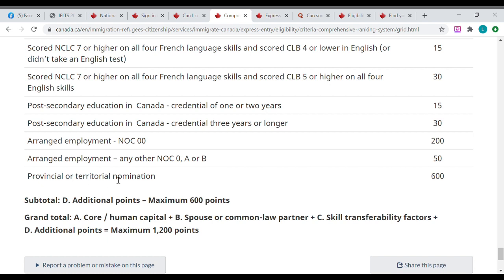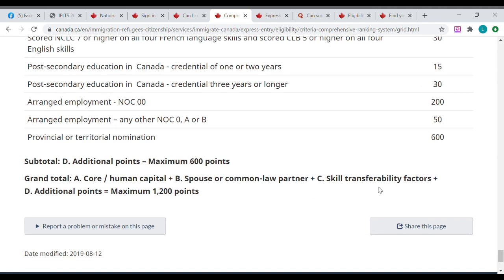And the greatest addition to points, which secures an ITA for you, is if you have a provincial or territorial nomination. It's going to give you an automatic 600 points, which actually makes you a candidate for Express Entry already. For the next round, for sure, you'll be receiving an ITA. So all in total, the maximum points that you can get is 1,200 points. Now, for you to get an ITA, the range right now is around 470. So the last draw was 472. So you can try to compute if you are within that range.